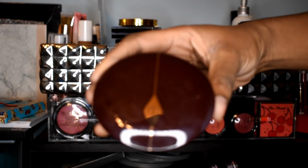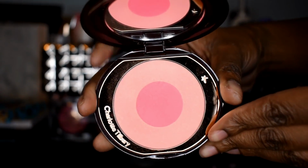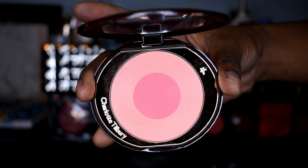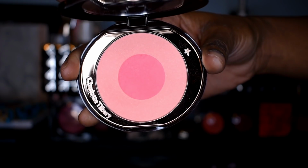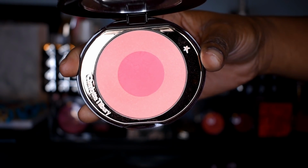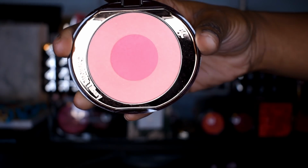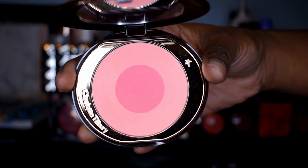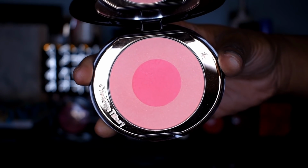Next is the Charlotte Tilbury blush, and I got this in Love is the Drug. I swatched this when I was shopping with my friend Katie, and I said it had to come home with me. When I got it home with me, I was like, oh, okay. And ever since, I haven't even reached for it again. So I took it out of my collection to really see if I'm interested in it, to see if I'm really going to get my use out of it. If not, I'm just going to go ahead and declutter it as well.